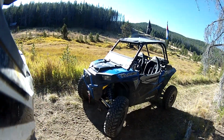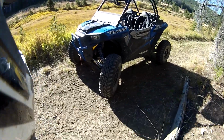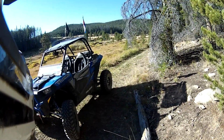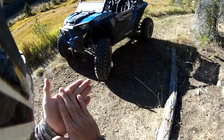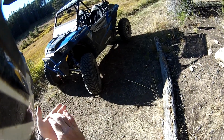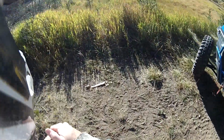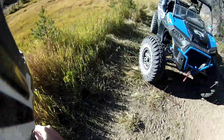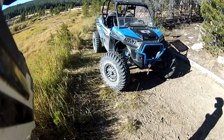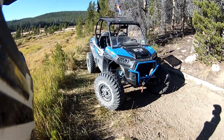I was running 12 PSI, and I was doing about 25, maybe 30 miles per hour when I got the pinch flat. So, two in one hand, one in the other, I suppose. I don't believe it should have happened, but it did. Currently running about 14 PSI. I bumped it up after that. The ride does get a little stiffer running at 14 PSI, but I guess that's what you got to do. You just kind of deal with it.